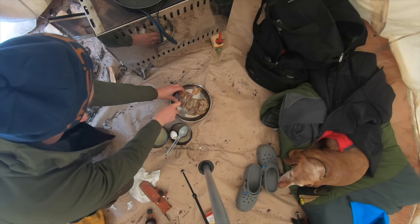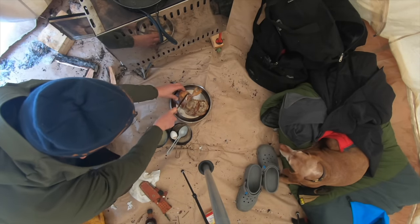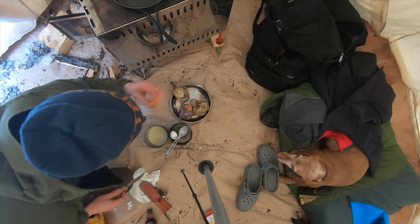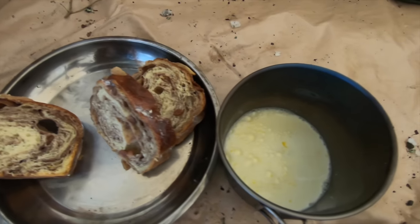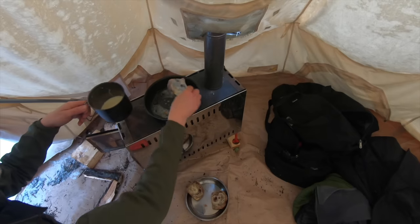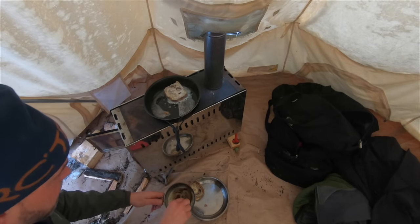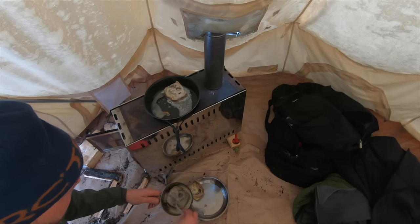Maybe three slices. Hopefully I can get three slices in the fry pan. Save a little bit for later. That's apple right there on top. Probably only get two in there.